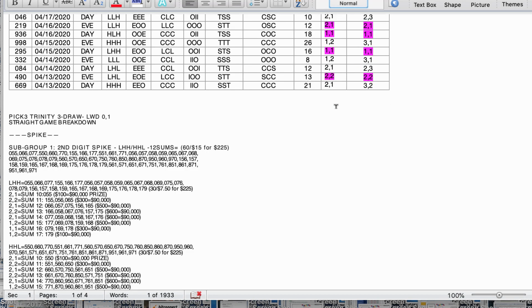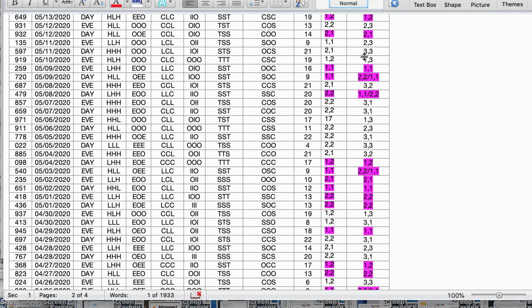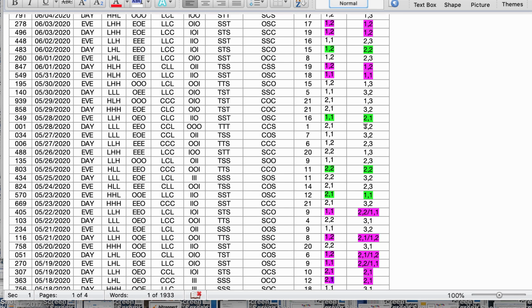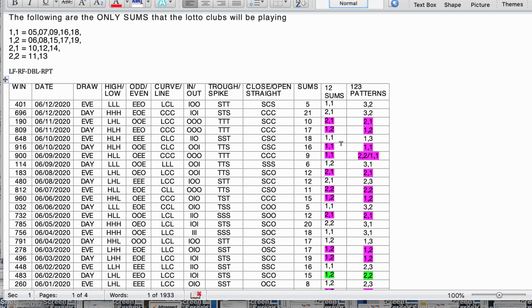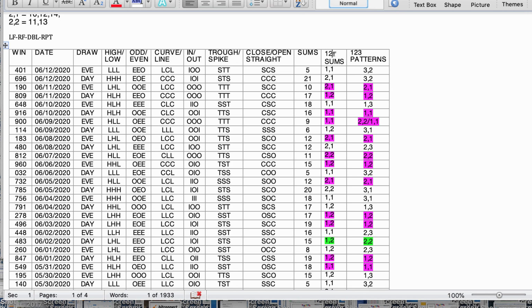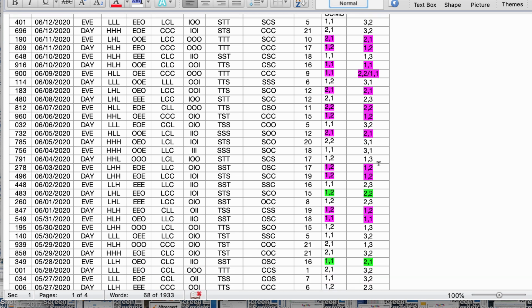Okay? Now, the reason why I didn't highlight the 3 pattern is because the 3 pattern isn't represented in the 1 2 sums. Why? Because there's not a third digit. There's only 1 2 digit. If it did, it would have been like that, 1 2 3 sums. It's not. I might put them in the future. This is all new right now that I'm showing you. I'm still working on this, and if I come up with it, I'm going to show it to you.